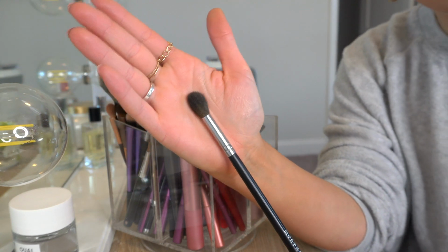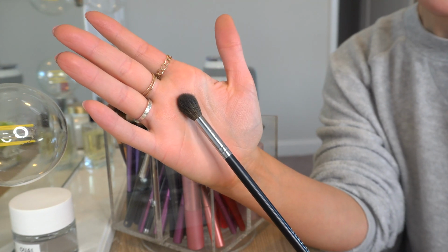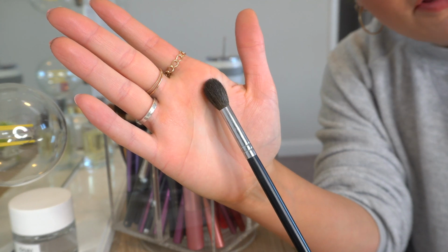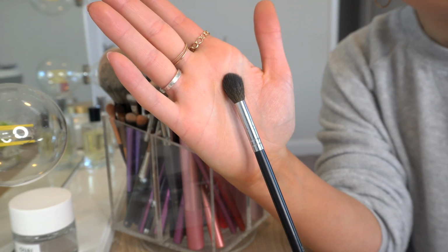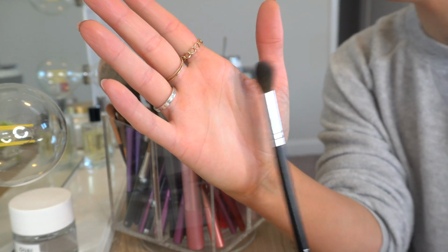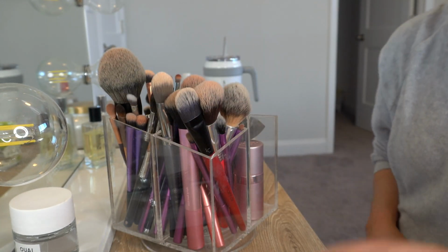Then one of the first crease brushes I ever had for eyeshadow was this one. It's the Morphe M504. It's just a really good fluffy crease brush. It's a good size, and I've had this for a few years and it's still in pretty good condition. So I do want to keep this. I use my BK Beauty ones more, but I like to have multiple crease brushes like I was saying earlier, so I am going to keep that one.